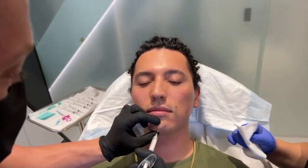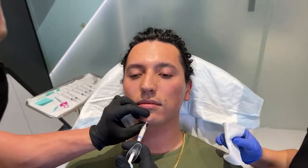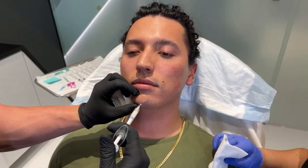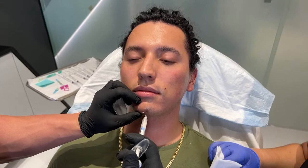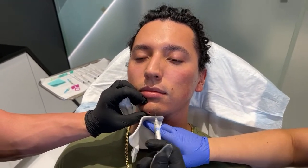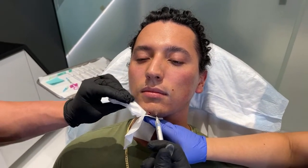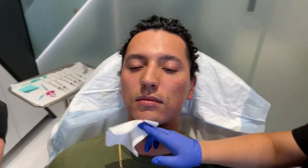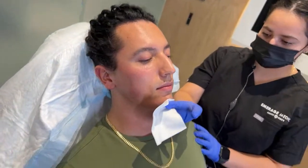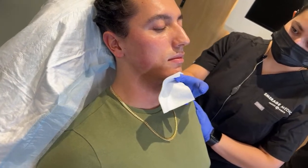I always find that this area then allows me to really identify how the face is going to project and how it's going to look. Now he has a strong muscle here, so we're going to go kind of under and around the muscle, camouflage it a little bit. Right on bone, using Radius. This is our filler that tends to last a little bit longer in younger guys, gives more of a sculpted look, and has more ability to mold and shape.